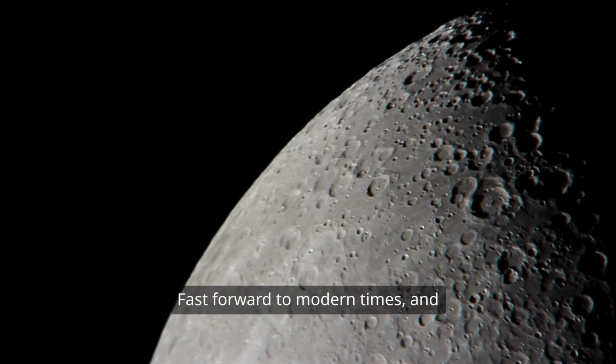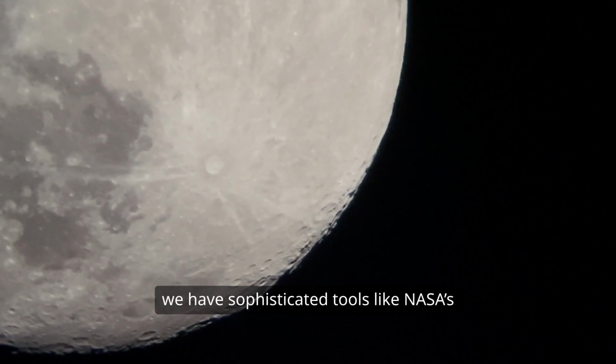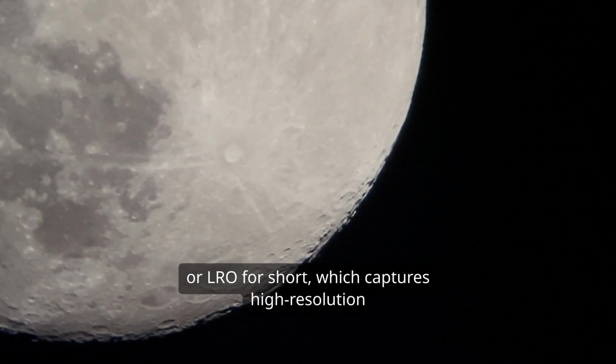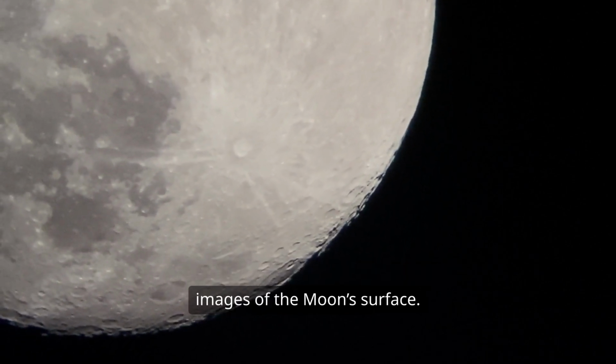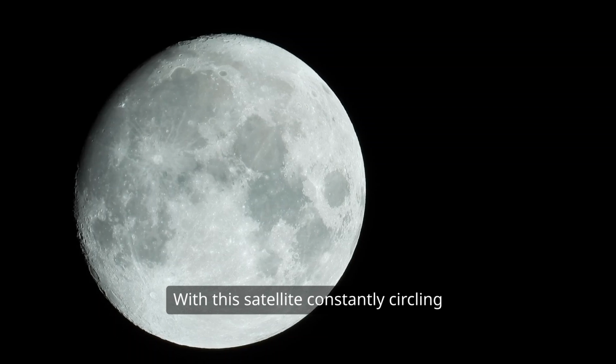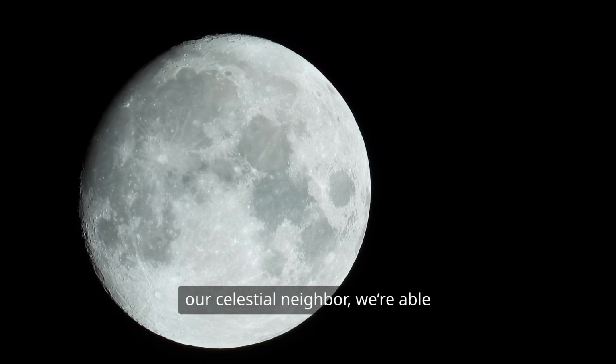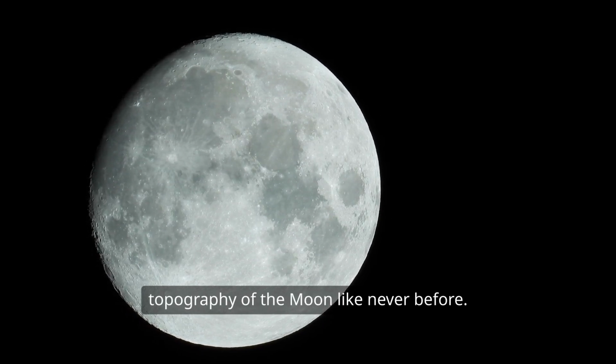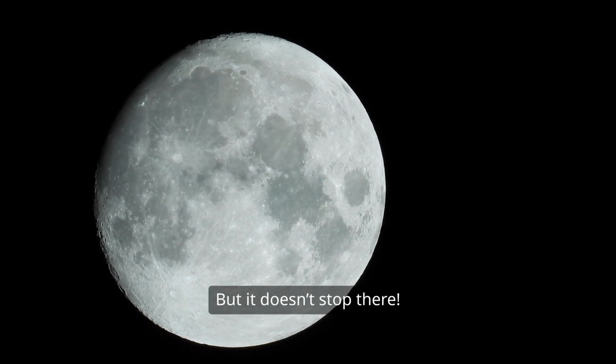Fast forward to modern times, and we have sophisticated tools like NASA's Lunar Reconnaissance Orbiter, or LRO for short, which captures high-resolution images of the moon's surface. With this satellite constantly circling our celestial neighbor, we're able to create detailed maps that reveal the topography of the moon like never before. But it doesn't stop there.